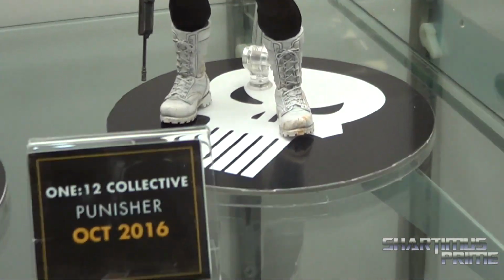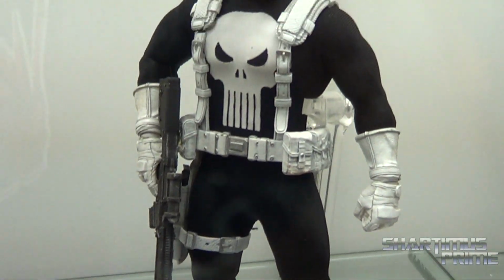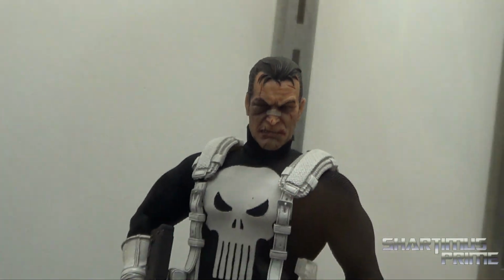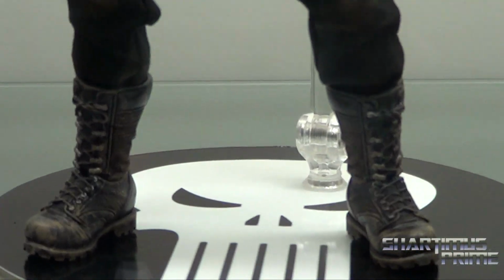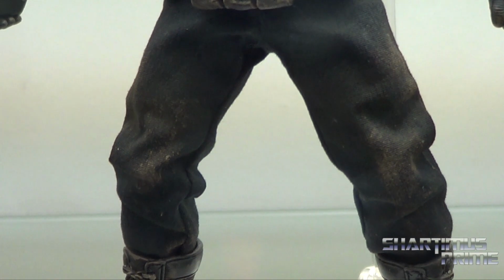And then going back to the Marvel stuff, I believe there's a 3rd version of the Punisher that will be coming out, if I remember. Wow, that is so sick. Damn, that is badass. Really digging that. Dirty boots and everything. October for the Punishers. And this one looks incredible too. So it's going to be really tough figuring out. And see what I said? Paint detail on the fabric.